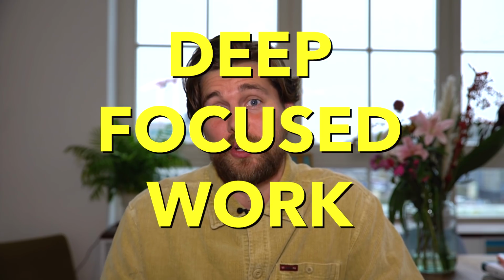It also helps me understand what the deepest goal is when you're trying to work, and it's something that we struggle with massively in the modern day. It's deep focused work, and resistance, as Steven Pressfield called it, the thing trying to stop you from doing deep work, has so many tools at its disposal.